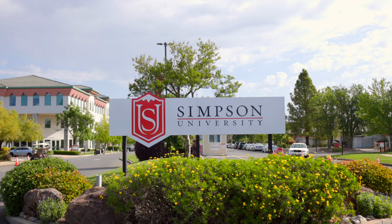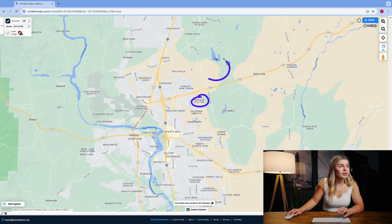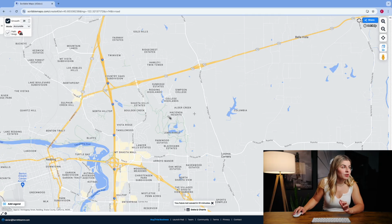I know it says college, but it's Simpson University. And over here is basically where Shasta College is. So you have both the community college and the university on the east side. If you're a professor or student, this is an area where you can see a lot of people hovering. A couple of neighborhoods you should be aware of, especially if you like the idea of being close to the university, are Hacienda Heights, Alder Creek, and the College Highlands.